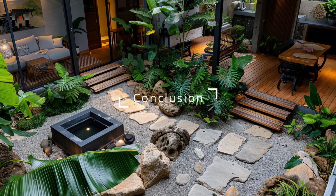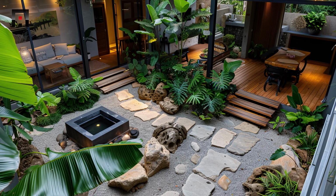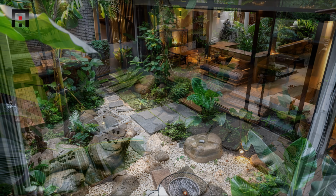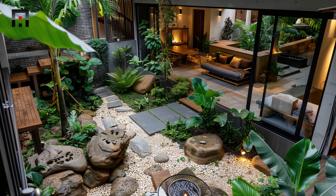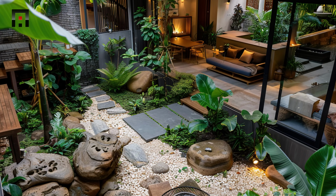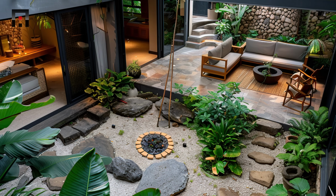Conclusion. The transformation of an open-plan living room into a lush, modern tropical paradise with a central courtyard garden offers more than just visual appeal. It provides a sanctuary for relaxation, rejuvenation, and connection with nature.